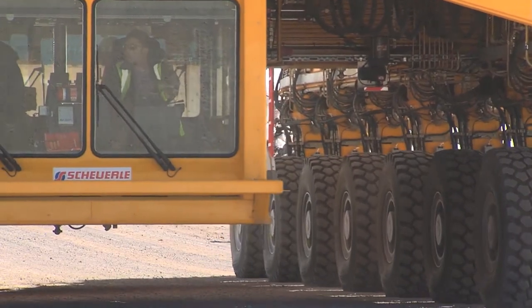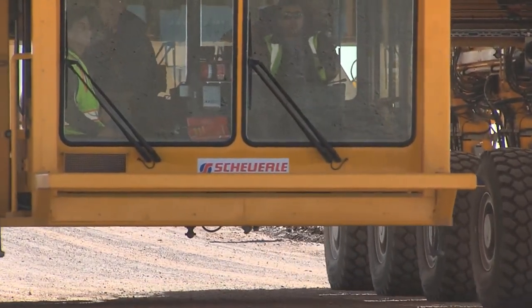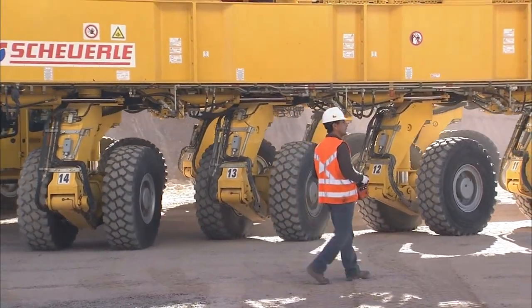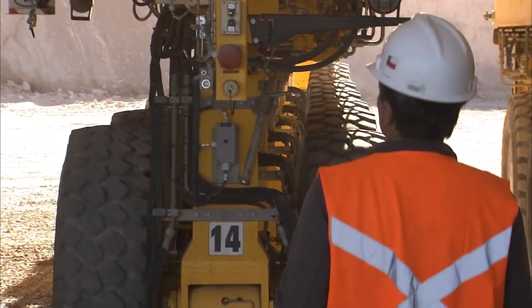The driver's cabin is set low down to ensure that the driver has a perfect view. The transporter can also be controlled remotely, allowing the operator to stand outside the vehicle and watch the machinery during critical maneuvers.